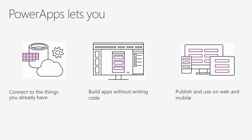So let's start with what Power Apps allows you to do. Say that you have your data sources. We all have data sources. Business is flooded with data sources. And that's going to be your starting point. You can connect to all your familiar data sources via Power Apps. Most of the SaaS systems, 36 plus, are already supported as of today, and there will be more added in the future too. It can help you connect all these systems. Also you can build apps without writing code, so you don't need to know C# or Java or ASP.NET. You just need to be familiar with only one thing, which is Power Apps. And you can publish the apps which you develop and use them on web as well as on mobile devices, including your mobile phones and tablets.